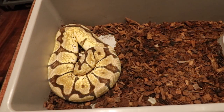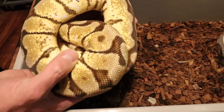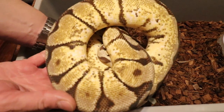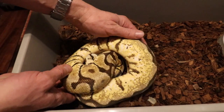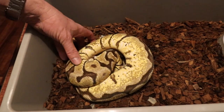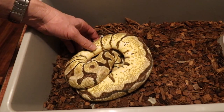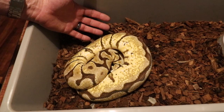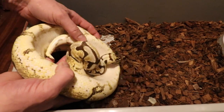So this one has some interesting genetics. This is actually a bumblebee, which is the spider and the pastel together. Really beautiful combo. And she's possible yellow belly, also possible het pied. So it's kind of a chance. I paid a lot less because of the possibility of the other genes. I think when I bought her, I only paid like $180 for her. She's definitely worth more now.